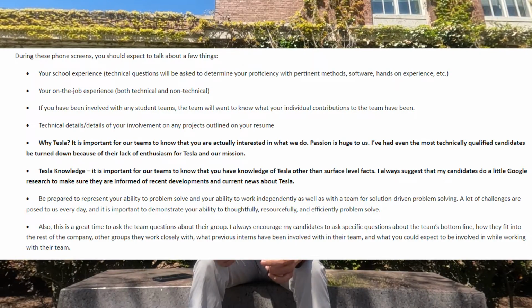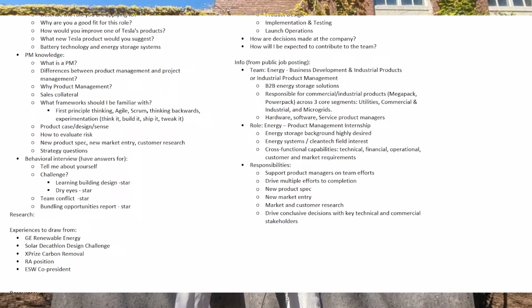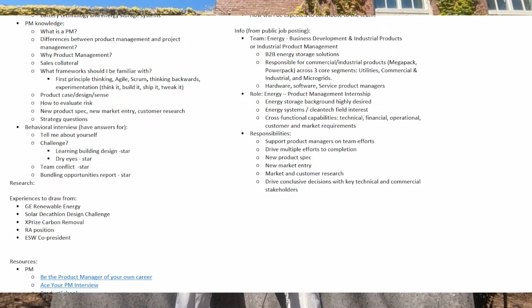Doing your own research and Googling is a good starting point to get you thinking about what things you need to consider. After the original email, my recruiter scheduled the interview and also provided me with a list of tips to help me prepare. This was also a really helpful starting point. I mainly focused on filling the main gap I had at the time, PM knowledge. I made a master document with all things Tesla related, questions I wanted to prepare for, PM knowledge I wanted to learn, and resources I wanted to check out.